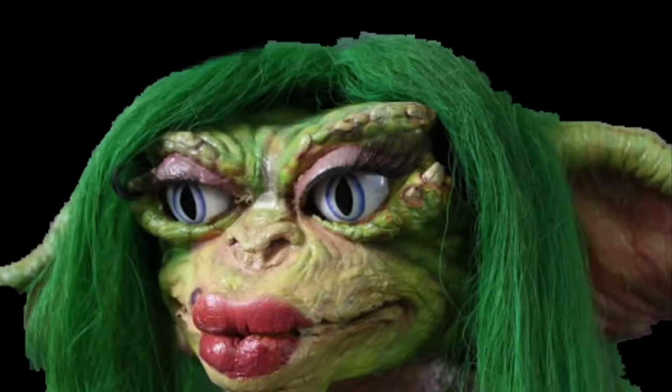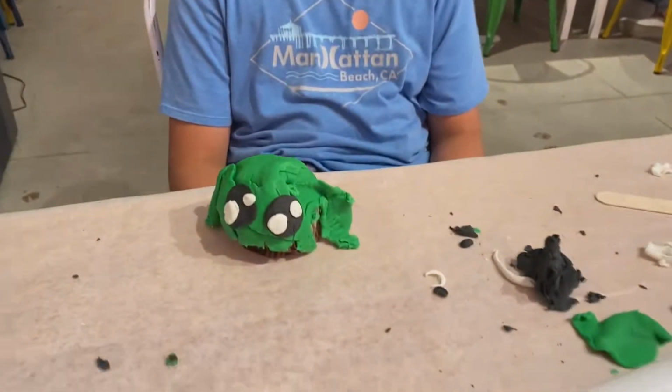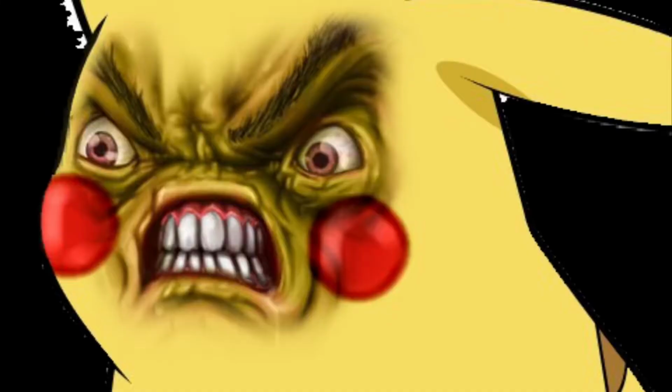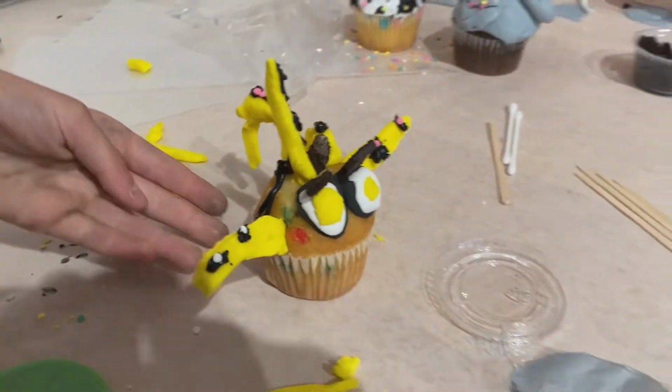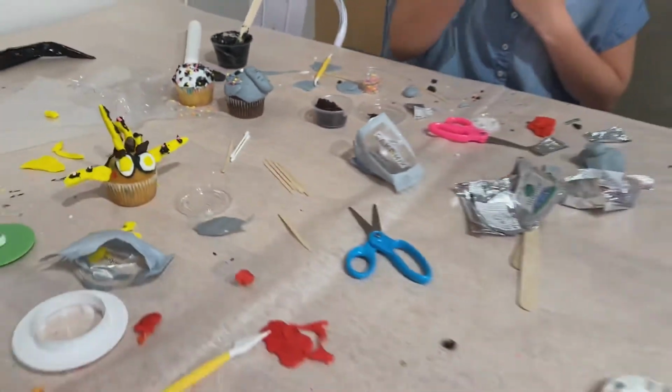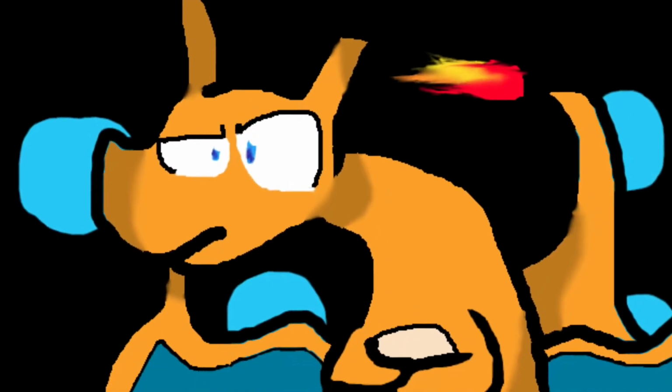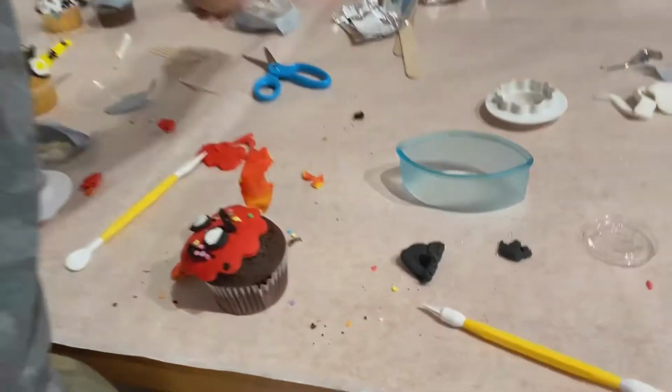And then mine is a mutated Pikachu. Jameson, what about you? Mine is a one eyebrow Charizard because I'm not done. And Emma, let's see yours.